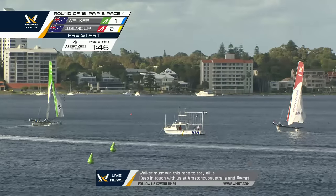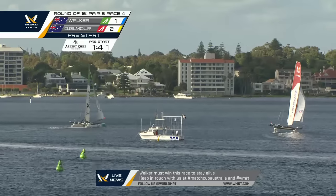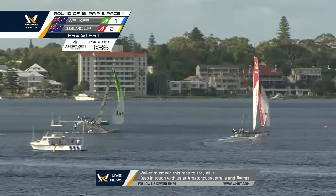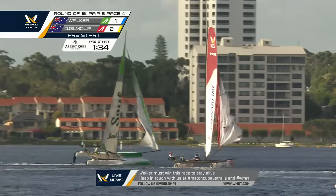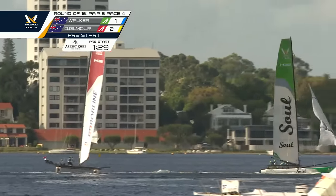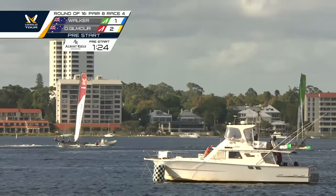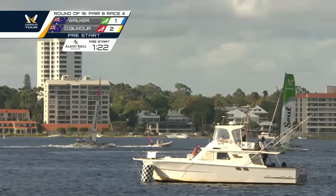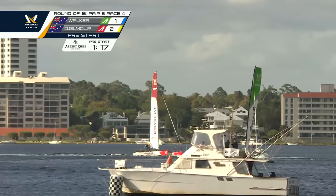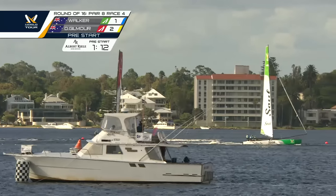So Walker in the green, entering from above the committee boat. David Gilmour coming in underneath. Walker must take this match if he's going to stay in this competition. You can see the streaky conditions still rolling in here off the Royal Freshwater Bay Yacht Club. David Gilmour bringing the bow down, Walker in the lead position, trying to manage this pair back.